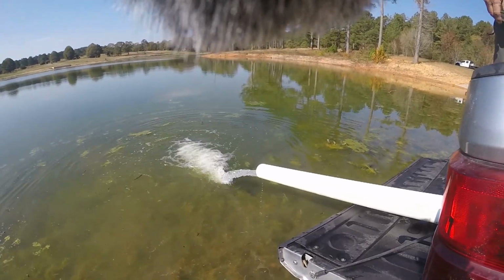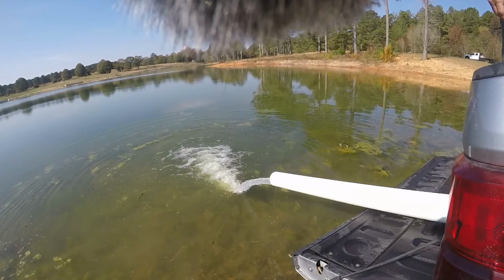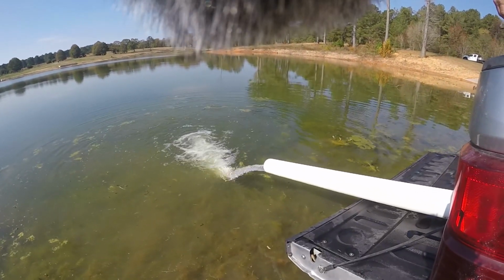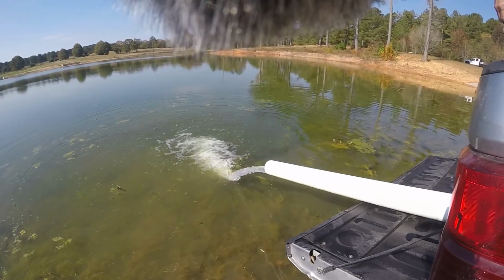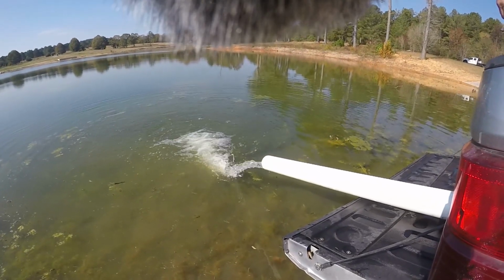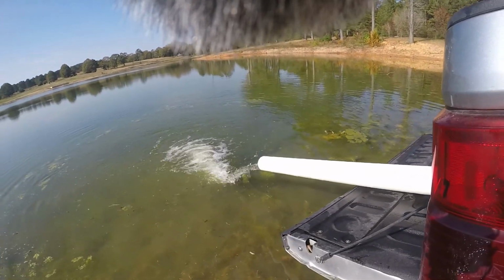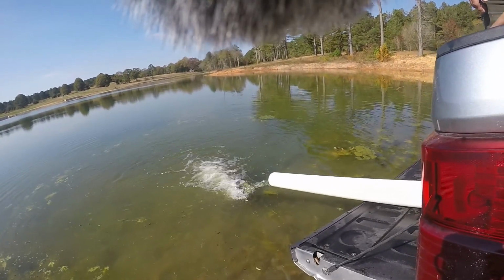How many fish are in this tank? There's a little over 10,000 on this side. We've got 10,000 on the other side. We do a total of 20,000 new fish for the ponds in the lake.